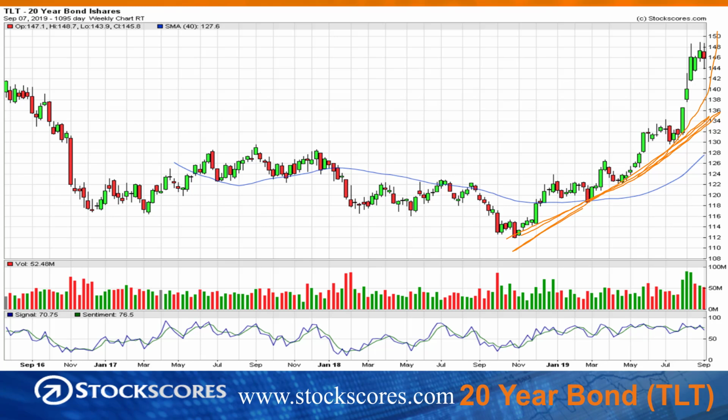Not really any sign of weakness yet, but of course, if the stock market continues to stabilize, continues to move up toward those all-time highs, I think money's going to come out of bonds into the stock market, and we'll see a little bit of a pullback in the price of bonds, which means a little bit of a rise in interest rates.